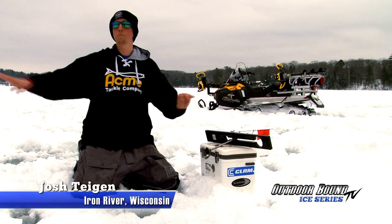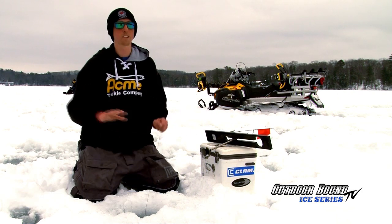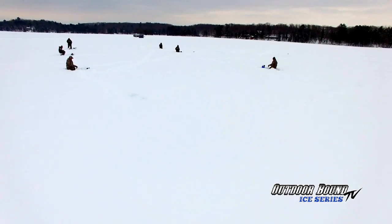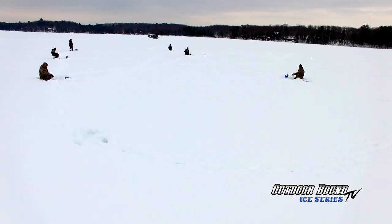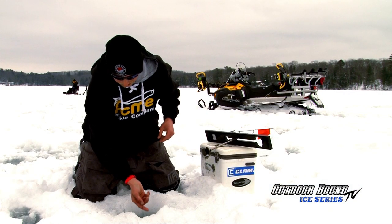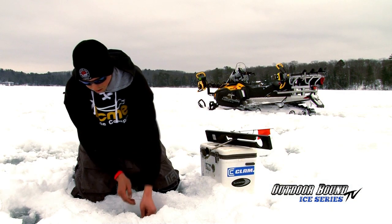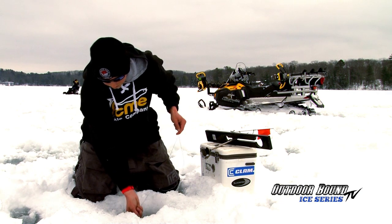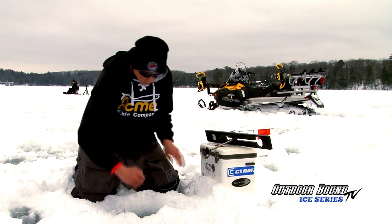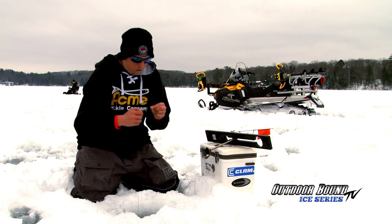So we're fishing a big weed bed right now. There's gills in here, crappies, pike and bass. So we're setting our beaver dams up in the weeds. We're setting them about 2 to 3 feet off the bottom. You want those minnows just about 3 to 4 feet off the bottom because the weeds come up a couple feet here. So we're setting them just above the weed tips. We're using shiner minnows.